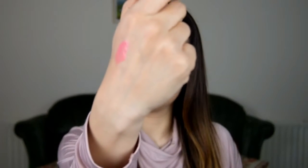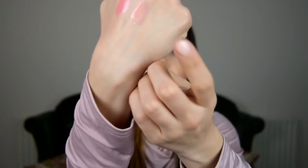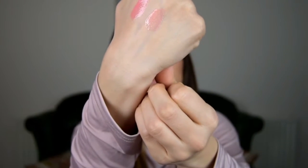So this is one of them. This is color 363, and next to it I'm going to swatch. That one has more of a pearly finish. This is 267 next to it. I absolutely love using glosses on top of my lip liners at the moment. That's why one of my top brands for glosses is definitely Dior.